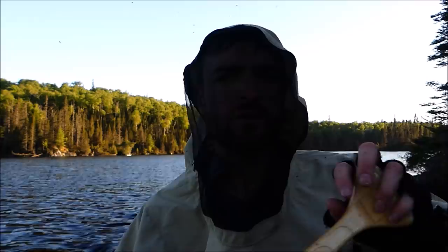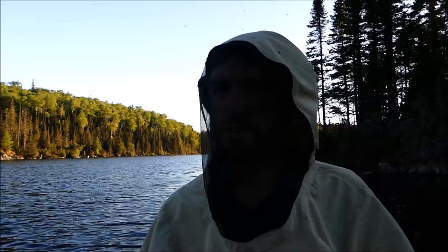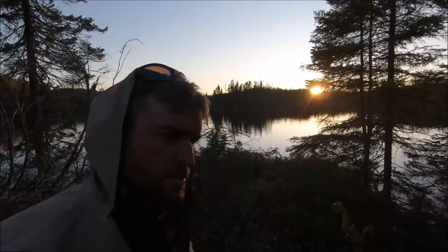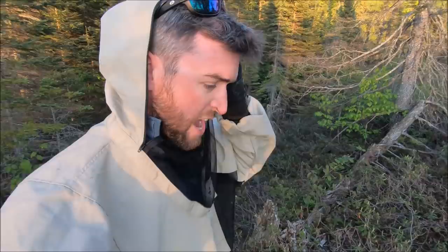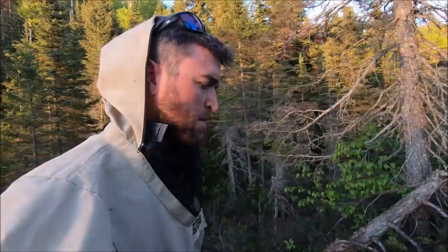Trying to find a campsite, and that's proven difficult. No good shoreline access, and then it's pretty rugged, so it's gonna be hard to find a flat spot for Joe to set up. So we're gonna take this little camp here, but it's so thick with Labrador tea and alder. Joe's in the tent, so he's gonna have a rough night on some uneven, brushy terrain. I'll be in the hammock, but still, it's not a good site. But it's just gonna have to do.